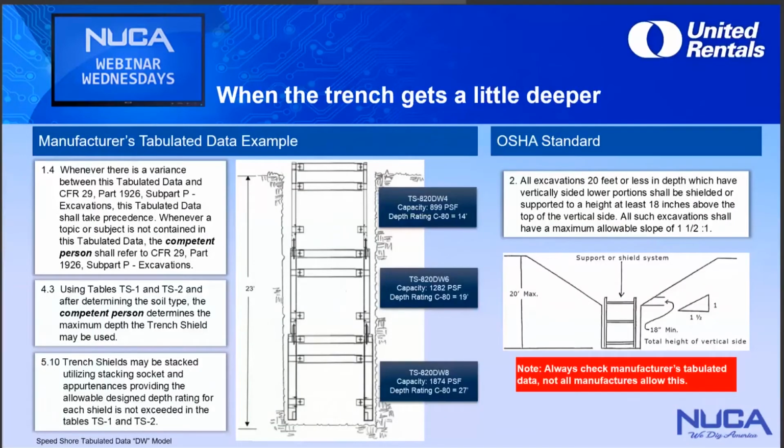Next, I'd like to talk about the trench when it gets a little bit deeper. We need to break down a couple of things here. First of all, to the left, I have a diagram and illustration showing that we have three 8-foot tall trench boxes, each of a particular depth rating and wall thickness, where that C80 depth rating is. Looking at this, is it already engineered? The answer would be yes, but these conditions have to be understood. We're 23 feet deep. The bottom box is rated in C80 for the full depth of 27 feet.